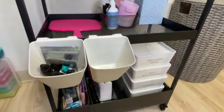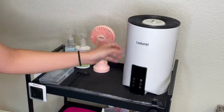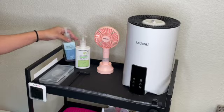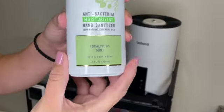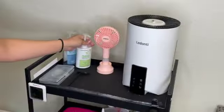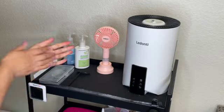A bit later I will be going into detail about my humidifier, but for now I just have a fan, my hand sanitizers, which I've been loving this one, the White Tea and Sage from Bath & Body Works, but they didn't have it at the moment, so I got this Eucalyptus Mint, which is supposed to be a moisturizing hand sanitizer, so it's got more of a gel based consistency.